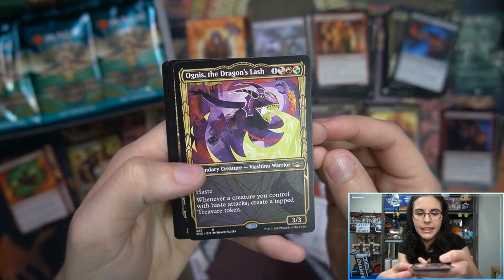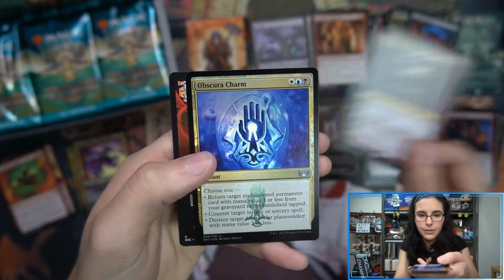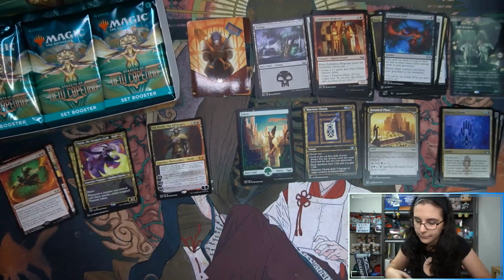Ognes, the Dragon's Lash showcase. And hey, Obnixilis, the Adversary. Nice mythic to start. Obscura Charm foil.